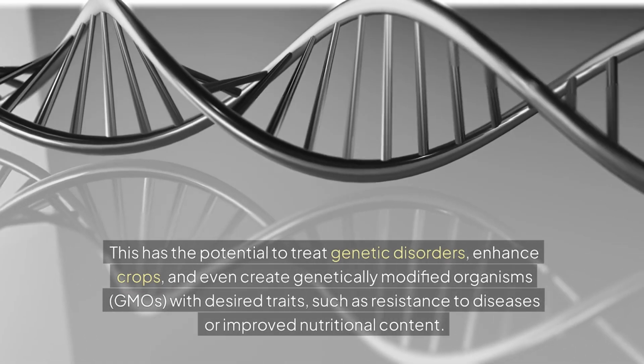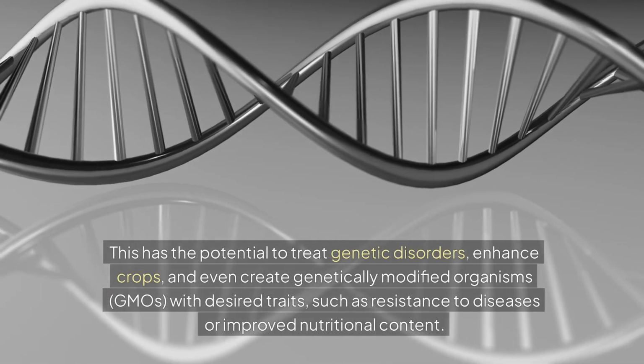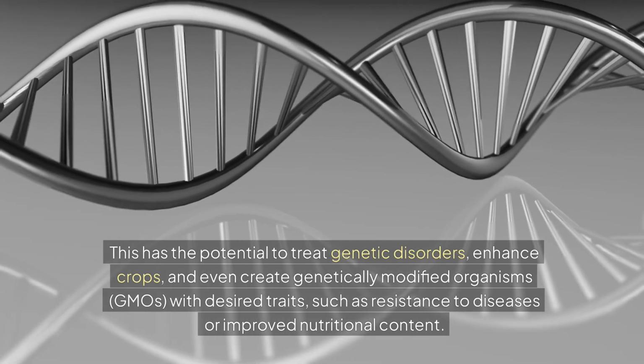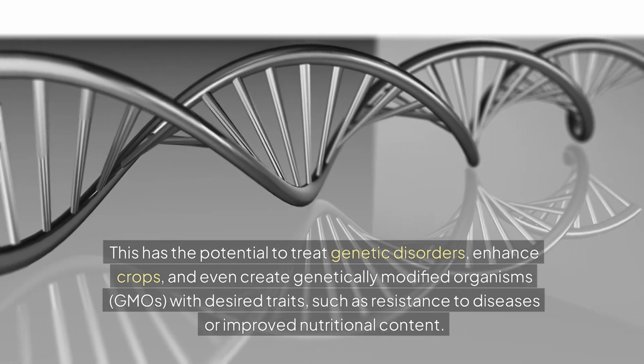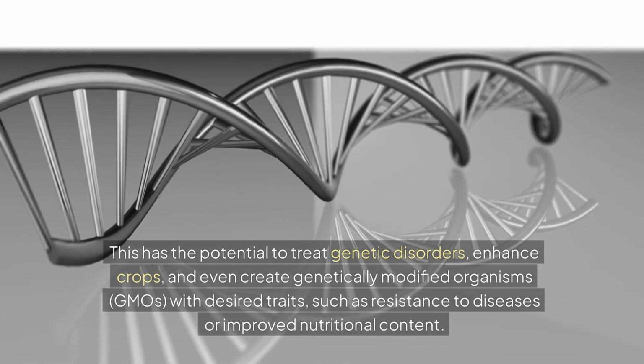CRISPR allows scientists to remove, add, or alter DNA sequences at specific locations in the genome. This has the potential to treat genetic disorders, enhance crops, and even create genetically modified organisms, GMOs, with desired traits, such as resistance to diseases or improved nutritional content.